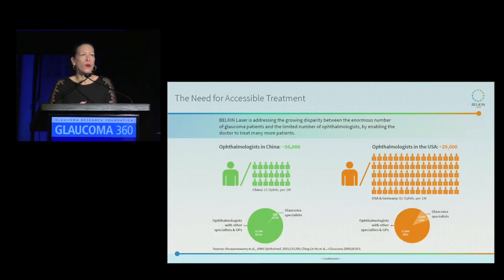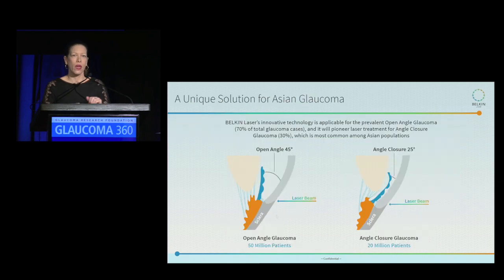Our main value proposition is bridging the gap between the enormous number of glaucoma patients and the limited number of ophthalmologists by enabling the ophthalmologist to treat many more patients with our simple and intuitive procedure. This will also add a new revenue channel for many doctors worldwide. Our solution is applicable for the prevalent open-angle glaucoma, and it will also pioneer treatment for angle closure glaucoma, as with our transcleral approach, we overcome the challenge of the narrow angle.